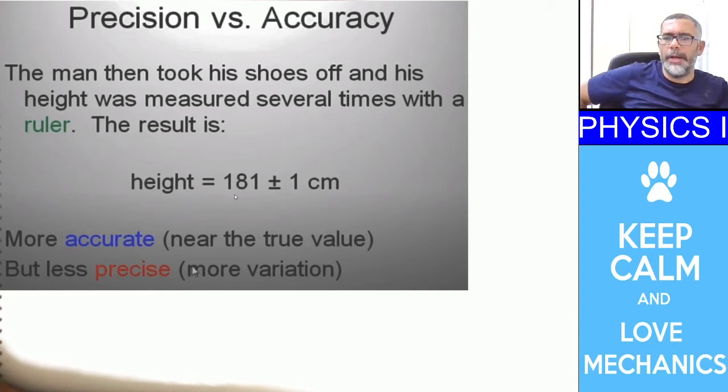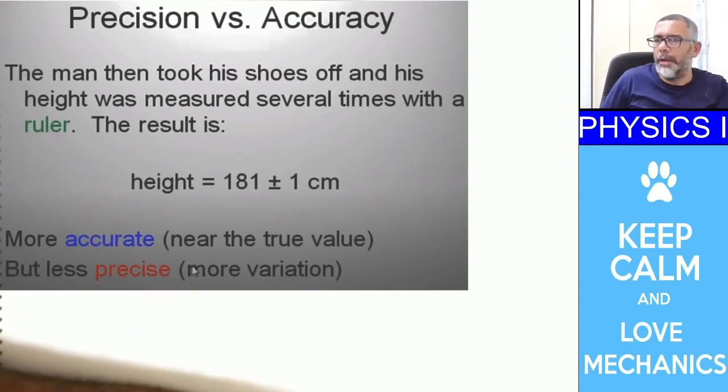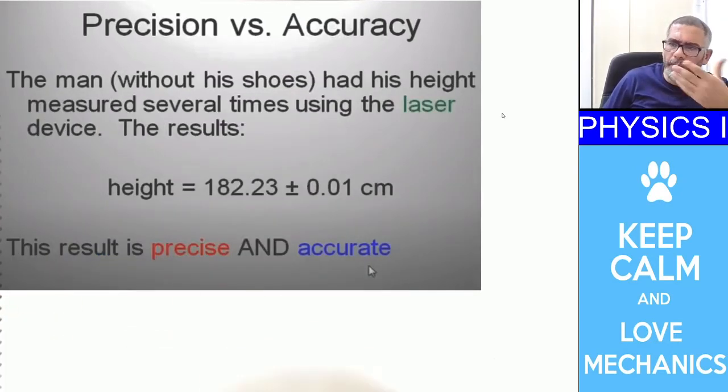You might have one measurement reading like 180, and the other measurement might be like 182, so the variation is going to be plus or minus 1. So there's going to be more variation of 1 centimeter. These variations, or the uncertainty, mean that your measurement will not be as precise as the laser device. Okay. All right.